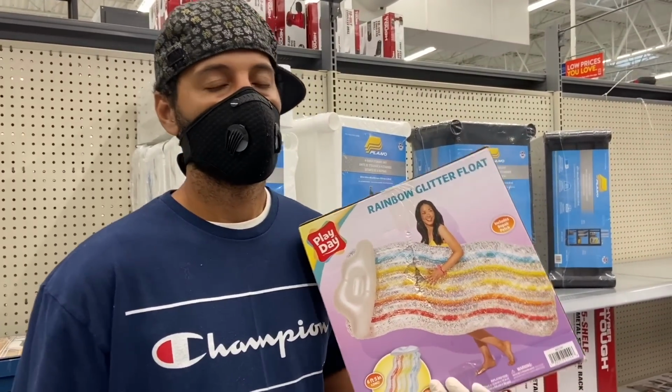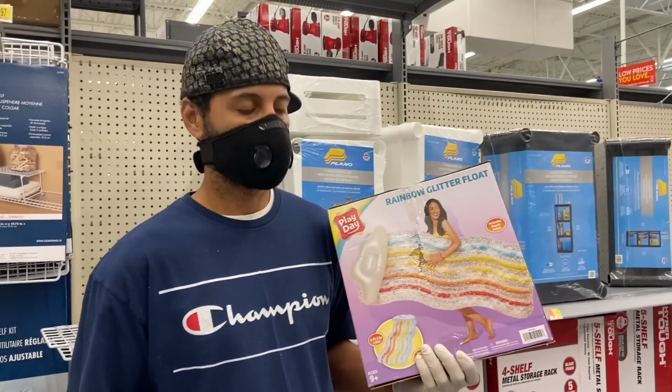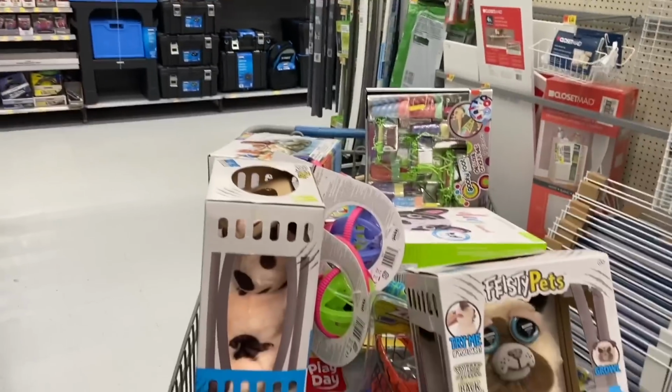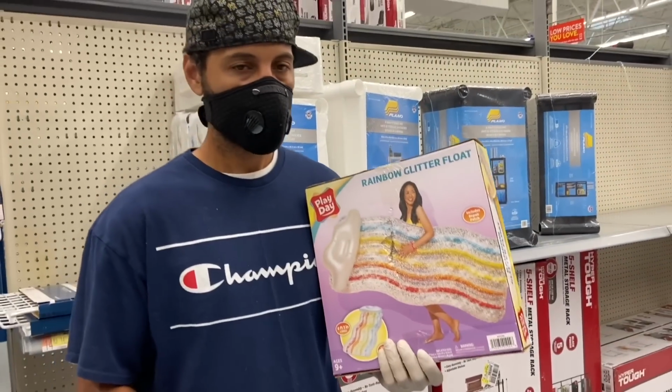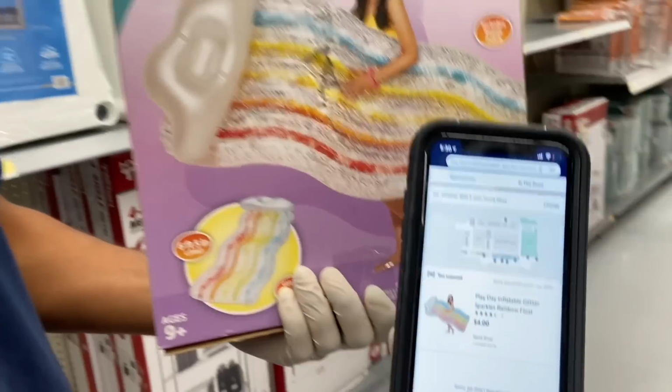You guys, we had to throw this stuff in our cart because it got really loud and really crowded over there. And we didn't want the loud music in the video, so we had to grab a bunch of stuff that we were going to purchase, throw it in the cart, do a sneak peek at our cart, and we had to bring it over here because over here it's quiet. Yeah. So take a look.